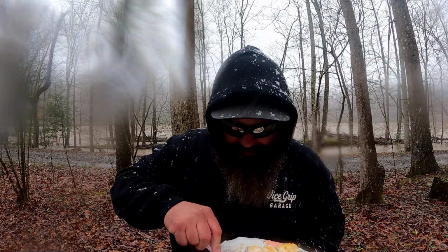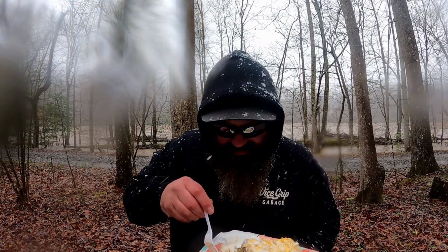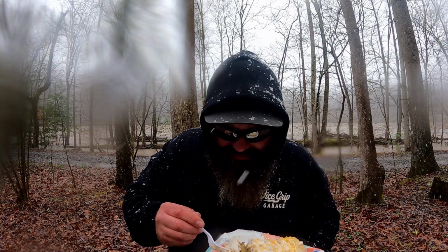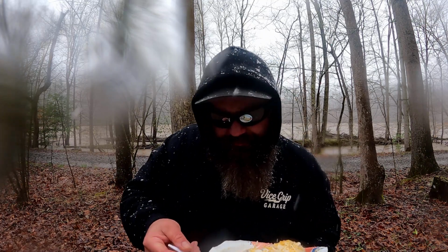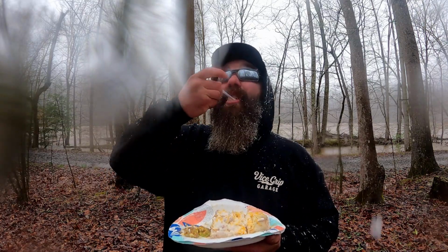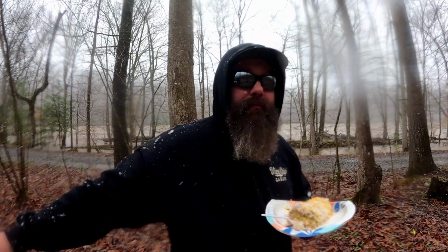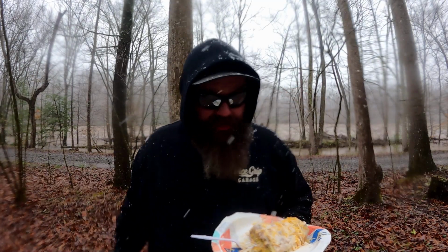So, it's a good thing it tastes all right. But the rest of it being covered in this gravy is going to be awfully messy, because I'm already wrecking it. So now, yeah, it's just a smothered burrito. Snow all over the lens. Getting nice and soaked now.